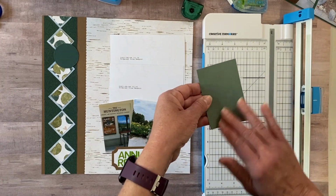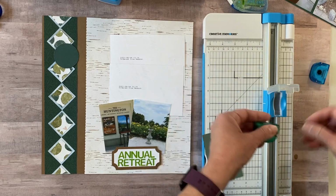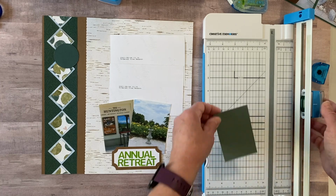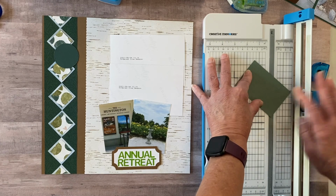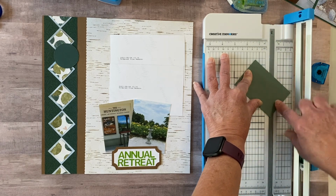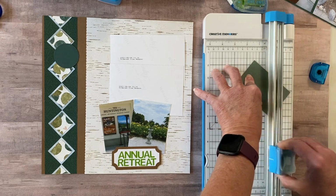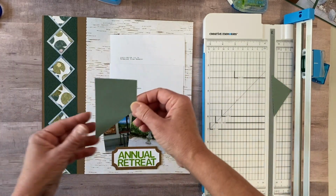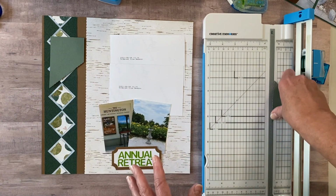So I want to cut this paper at an angle using the wave blade. Okay, let's change that out. And so I'm just going to kind of judge what I want here, and I'm probably going to have to cut it several times. So I'm lining up the corner of this paper to my cutting groove line, and then I just cut it at an angle. So what I'm essentially going to do at the end here is have a banner up here, and I'm going to be trimming that down because it's a little too big for me right now.